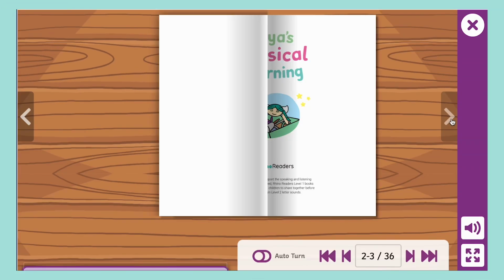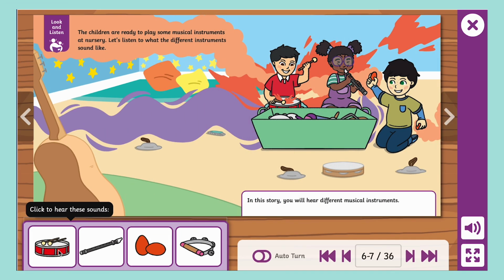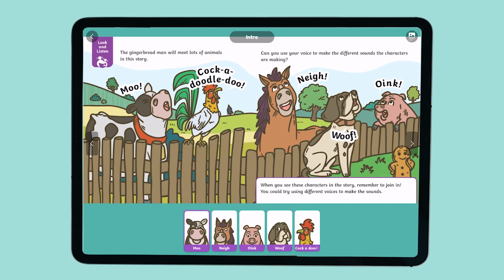When you're sharing one of our Level 1 books, there'll be lots of opportunities to listen to sounds that match the story and help children develop these skills. If you're reading the ebook in a browser, you'll see sound buttons pop up on your screen as you read. If you're reading on the Rhino Readers mobile app, you can get to the buttons with a quick click.